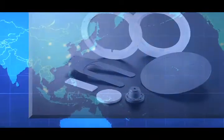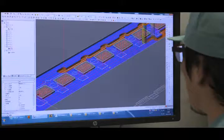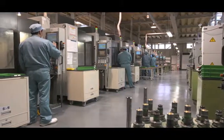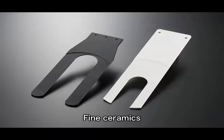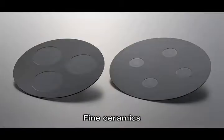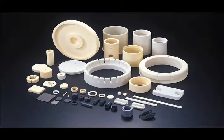Ceramic products are essential in the manufacturing processes used in the semiconductor, medical device, and automobile fields. Ferrotec offers a full lineup of fine ceramics and machinable ceramics products. Fine ceramics have exceptional levels of purity and precision, and superb heat and chemical resistance. We supply fine ceramics to Japanese and overseas semiconductor production equipment manufacturers.